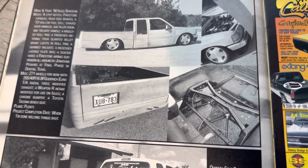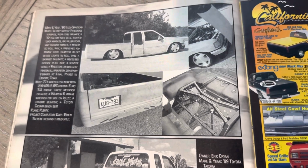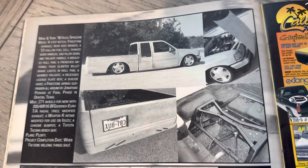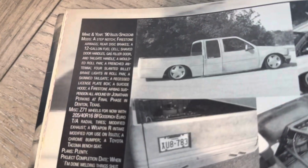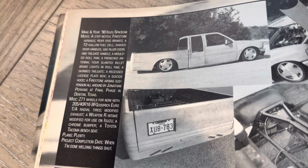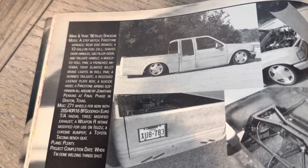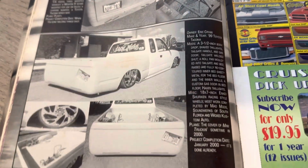Here is a 90 Isuzu, and when I first saw this, I thought it was radars, and I was like, wait a minute, that's not radars. He didn't have a front tilt hood. But you could see here, how ironic was this? They must not have had the person's name, or they didn't put it there, because I don't see it there at the top, at least, or maybe it was a typo. And then Eric Cryan.